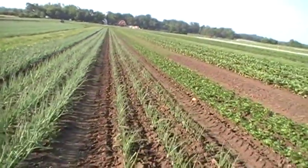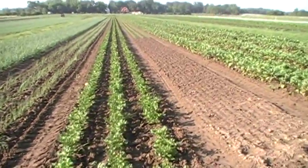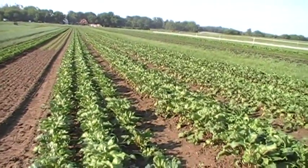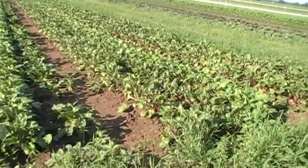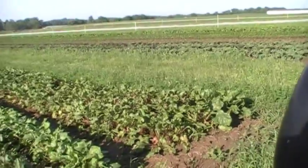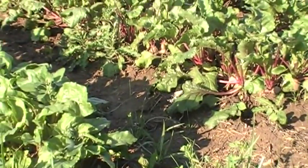More onions, celery. Here we have red, orange, and Chioggia beets, 4 beds of nice beets. And I want to give you a close-up here of our beets. You can see the bulbs there.